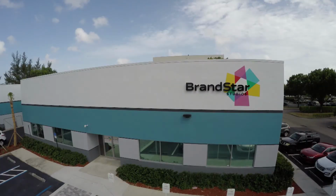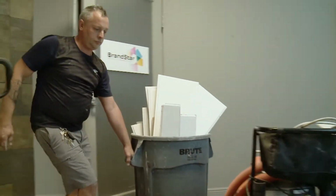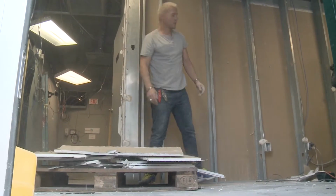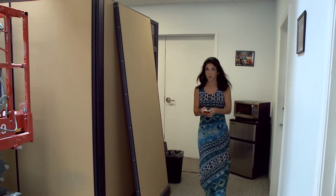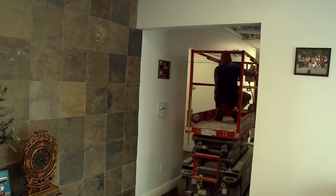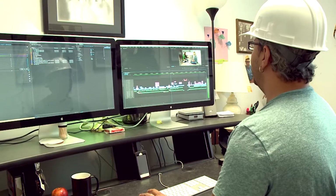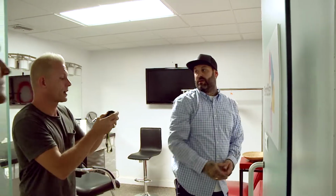On this episode of Office Spaces, we're making big strides towards completing our studio renovation. Despite some major aesthetic change-ups to the front half of the building, and the holdup caused by the HVAC and skylight installation, which meant a virtual stop-down of all the post-production, we still managed to keep the construction and production flowing. With all the switch-ups, it's tough to envision what the new BrandStar Studio is going to look like.